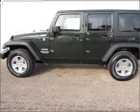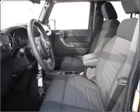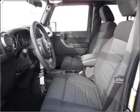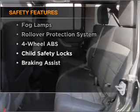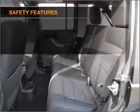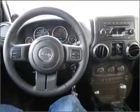Air conditioning, power steering, cruise control, an alarm system, an AM/FM stereo with a CD player, an adjustable tilt steering wheel. If safety is a high priority, rest assured knowing that these top safety components are included. Front ventilated disc brakes, passenger airbag, stability control.